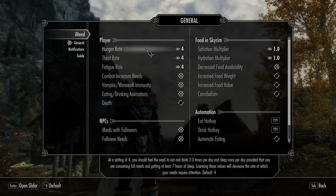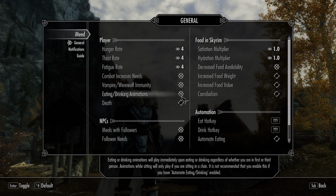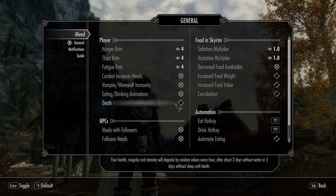Now what makes this mod really interesting to me are all the options. You can change the hunger rate, thirst rate, fatigue rate and so on, but you get lots of little tiny options like this. For example, you get more tired if you go into combat, which is fairly reasonable. If you're a vampire or a werewolf, perhaps you don't need to sleep. Again, you can toggle the eating and drinking animations on or off. You can actually get it so that you will die if you don't eat, sleep or drink.